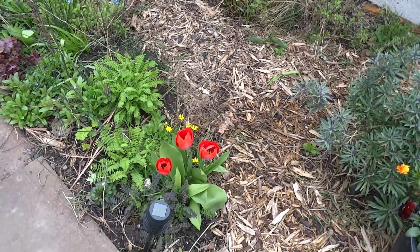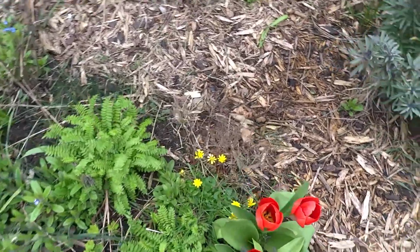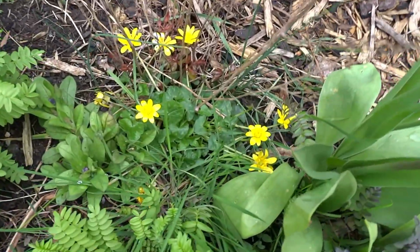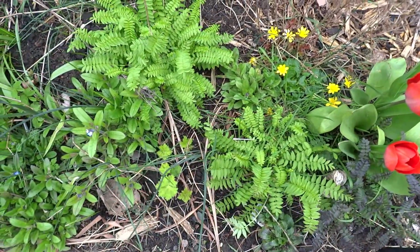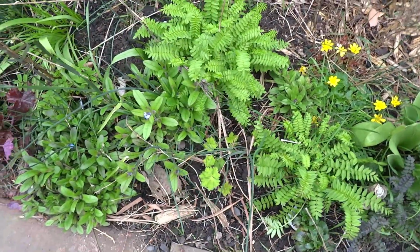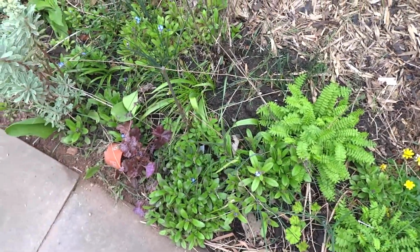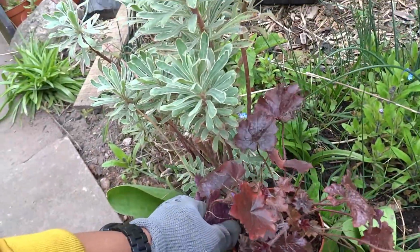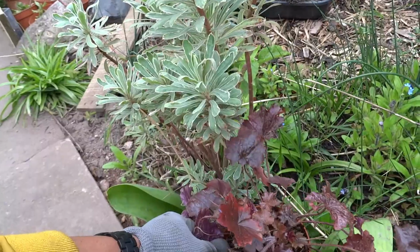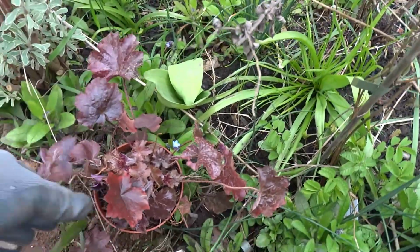My little border, some lovely bright red tulips and this weed, which is cute, so I've left it. Just got to make sure it doesn't spread. Forget-me-nots have started flowering this morning. They weren't there yesterday. And this heuchera I've placed here. I'll plant it here because it will go nicely with this euphorbia. This whole section just needs a refresh.